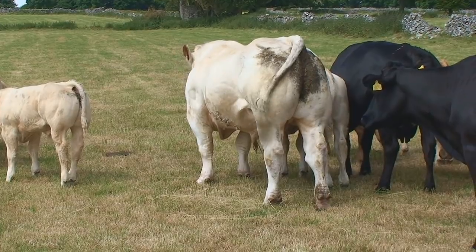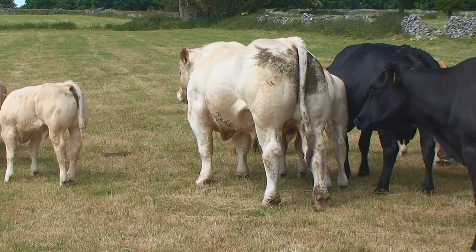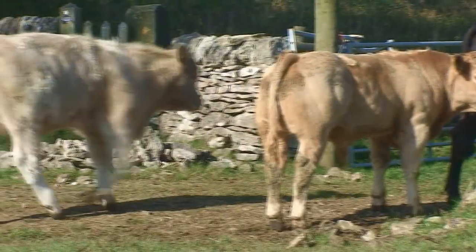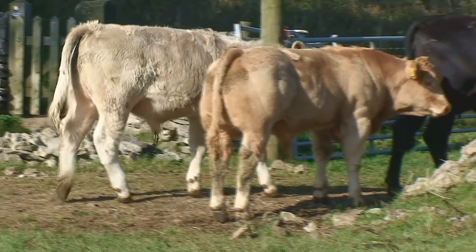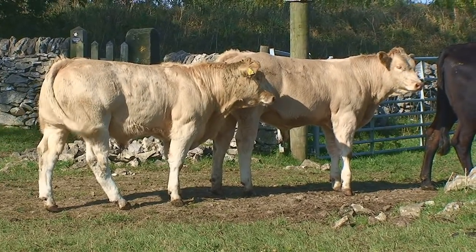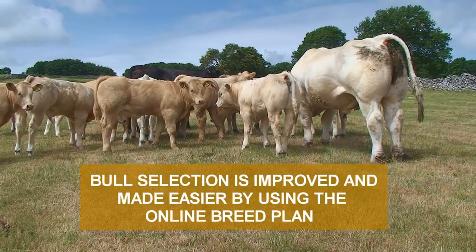Since the introduction of the Charolais Breedplan System, we have found that our bull selection has been made easier. We have found the bulls continually perform as predicted.